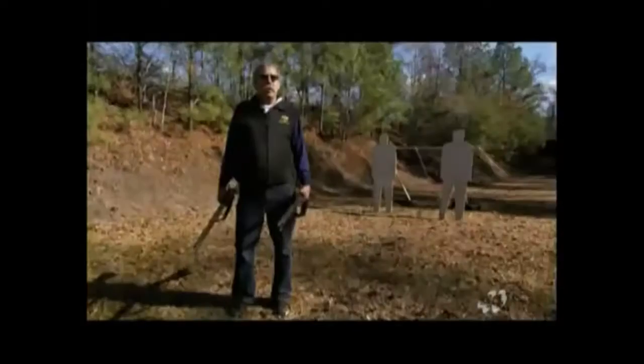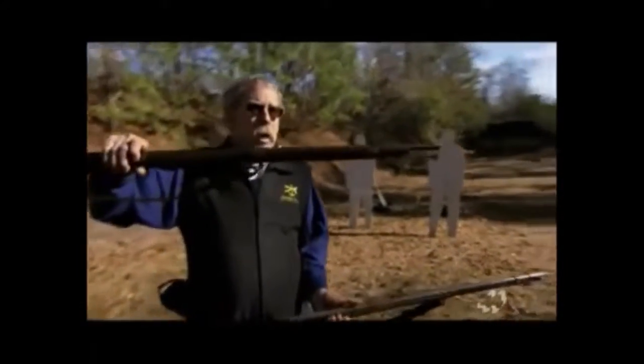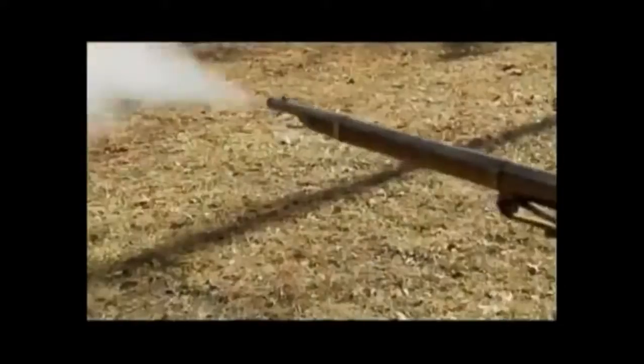Here we have two weapons that were used during the American Civil War. This is a smoothbore musket firing a round ball. This is a rifled musket firing a conical Meunier bullet. In a test of accuracy from 75 yards, it's easy to see the difference. First, the smoothbore musket. Next up, the rifled musket with Meunier bullet.